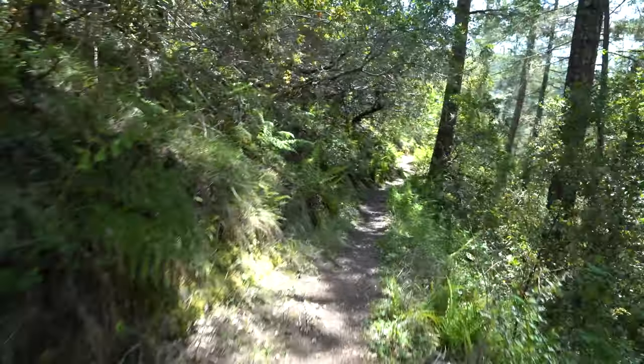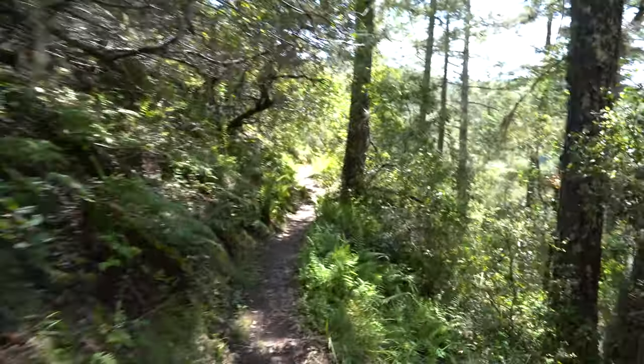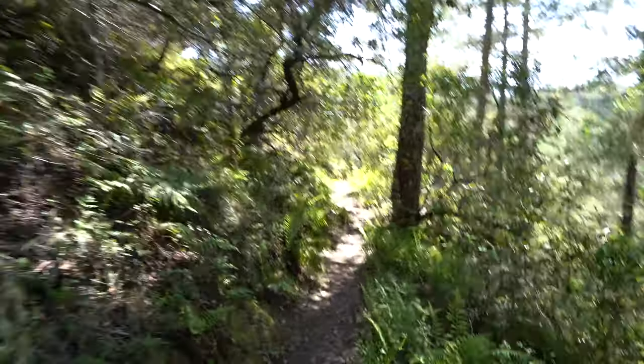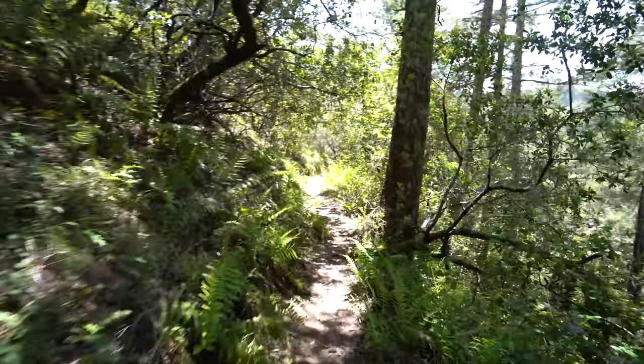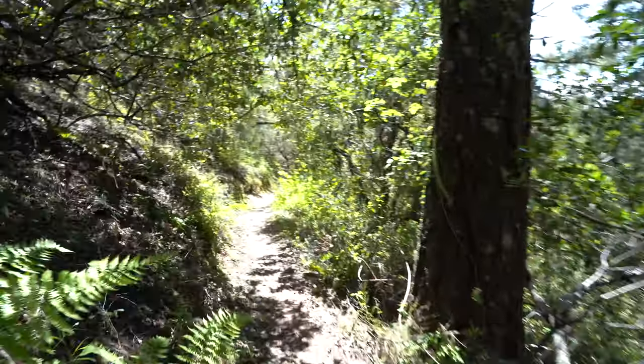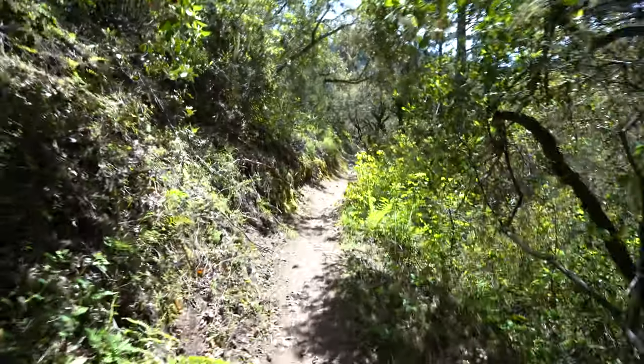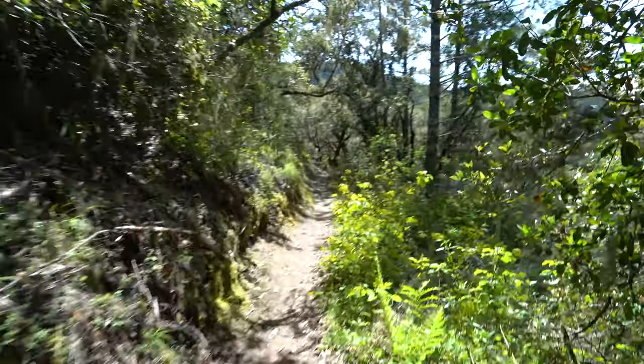Higher up right now, we're probably, I'd say, low 60s. Supposed to get down into the mid 40s tonight, so should be nice and toasty. Got some new pieces of gear to try out on this trip, and we'll see how they work out. Just a gorgeous day out here.